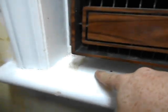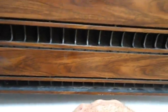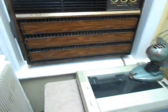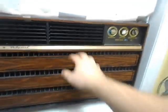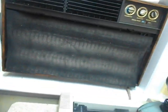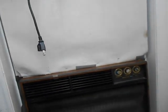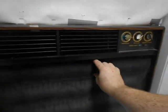First thing I noticed is that right here, you can see evidence that this unit has been dripping. It's got streaks running down it. So this has been dripping, I don't know. It's not currently wet. But it looks like it's been doing that for a while, so I don't know. I guess I just don't pay close enough attention. So we'll go ahead and remove the front cover. If I could get the front cover to just sit somewhere, and I'll show you my findings.